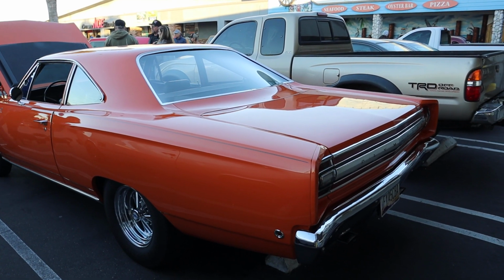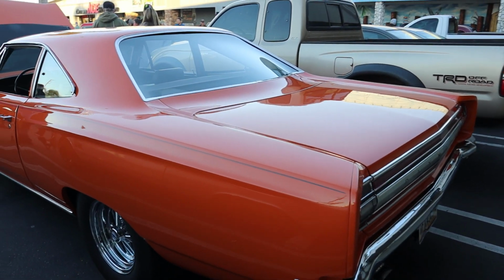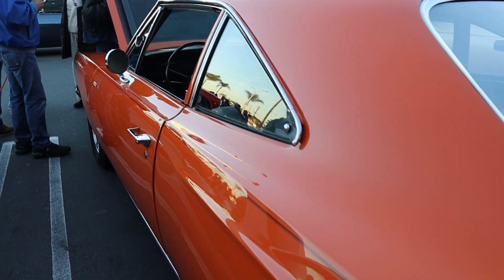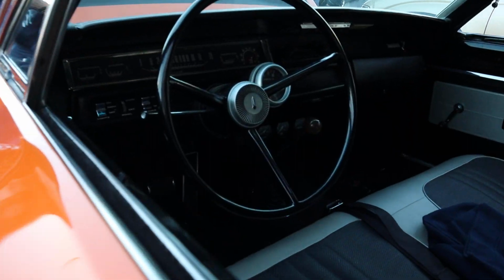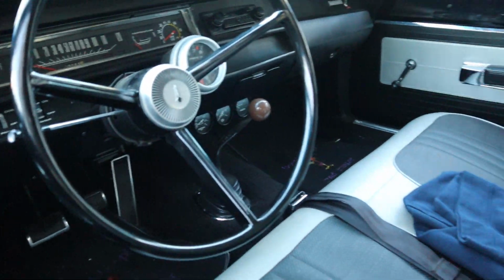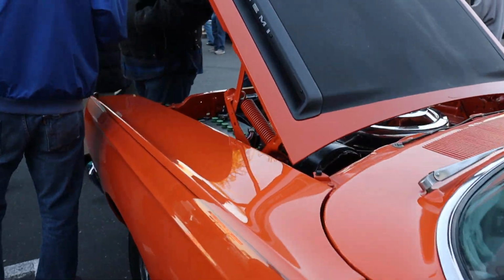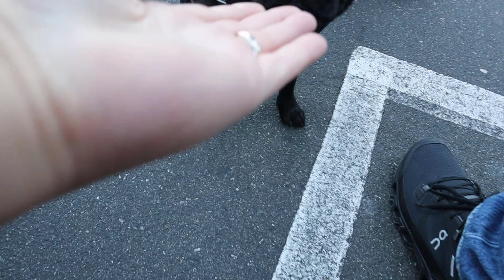Paris, France. That was funny. That was good. I liked it. Paris, France, or Paris, California? Well, I think they're both pretty awesome. That was also a joke. Nice car. What do you think?